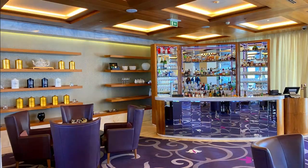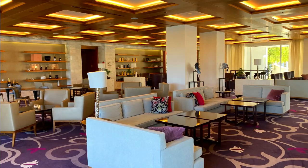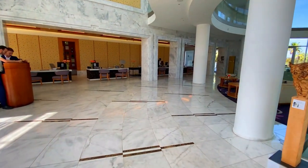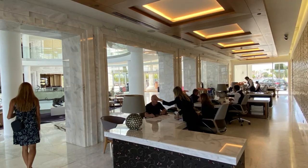There is a bar to the right with beautiful accents of purple. They have used this accent color throughout the hotel. To your left is the front desk. Check-in is very easy, and they really spend time with you, answering all of your questions about the resort.